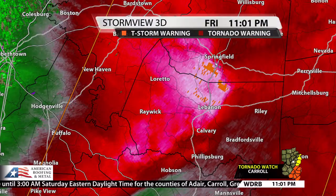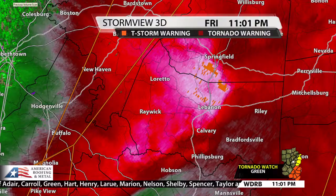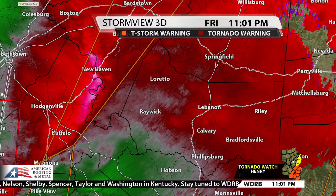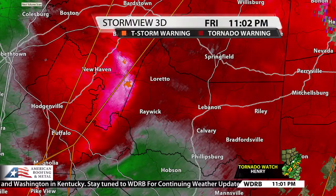And if you planned on it, hold off, wait, don't do it, because there's 70-mile-per-hour winds right on top of you right now. And I'm just gonna scroll back a couple of frames just to show you how long these winds have been sustained. So they came through New Haven.